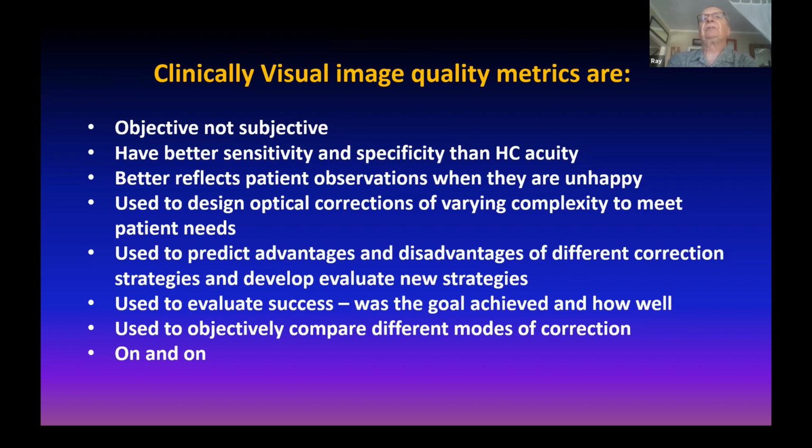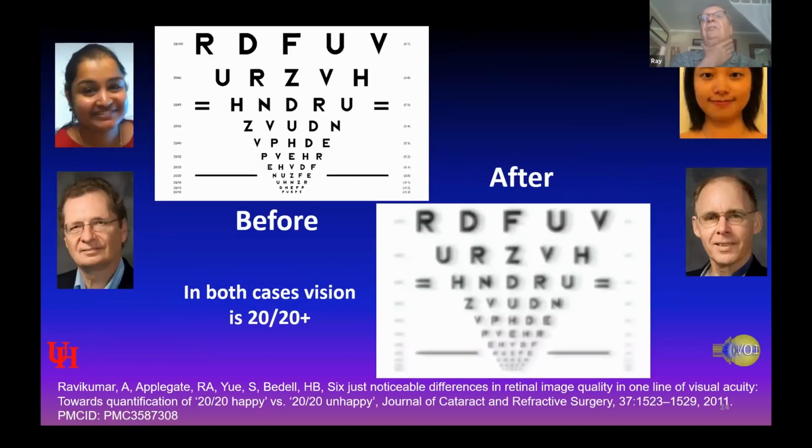Use it to design optical corrections of varying complexity to meet patients' needs. Used to predict advantages and disadvantages of different correction designs before you even build them. Used to evaluate success of whatever strategy that's been developed. Was the goal achieved and how well? And used to objectively compare different modes of correction, as part of the patient-doctor decision process on how to proceed. And the list goes on and on. And I'll give you some examples.